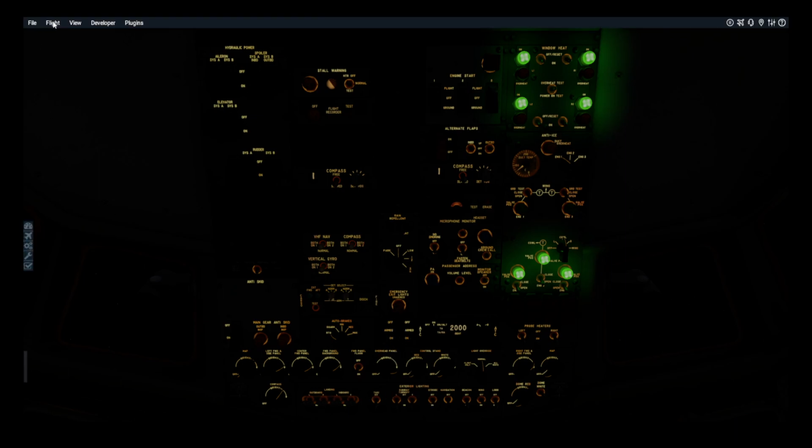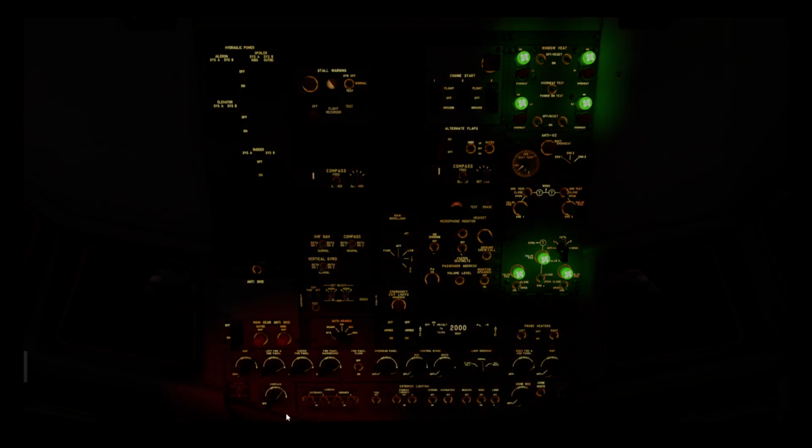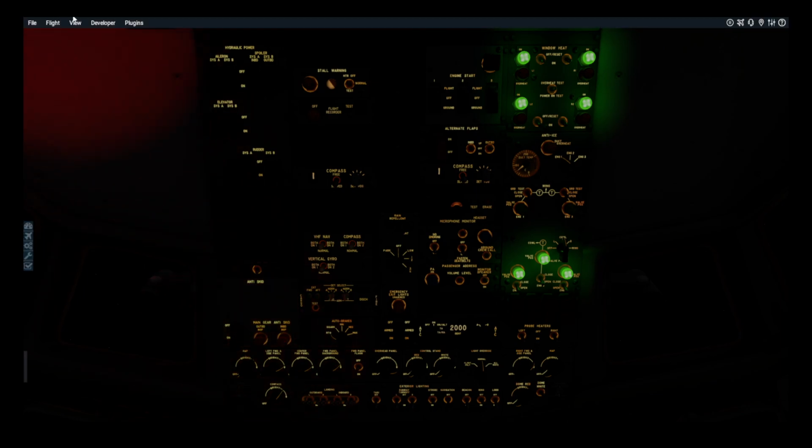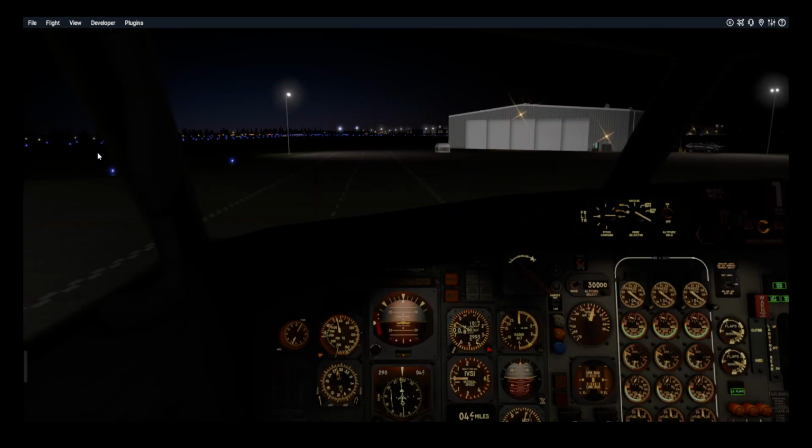All right, so beacons on. Don't be ashamed, folks, to do it. It's always better to make sure your lights are set, your switches are the way you want them, than for you to say, well, I thought they were. Here we go.